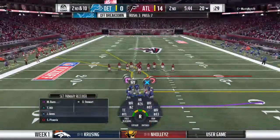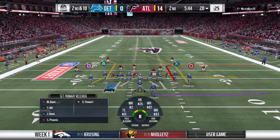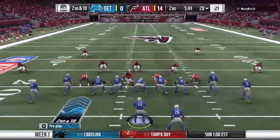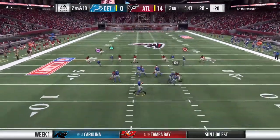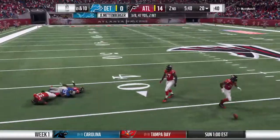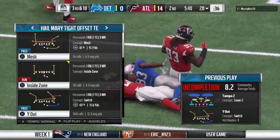So the incomplete pass brings up 2nd down. Shift together here from the D-line. Now he'll look to throw here on 2nd and 10. And incomplete there. A nice hit jars the ball free and brings up 3rd down.